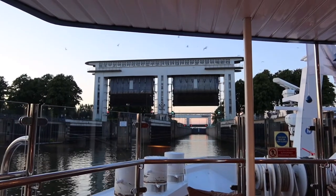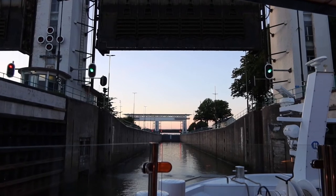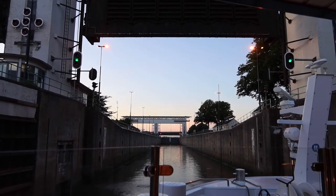We then went through the last lock that I filmed and saw. I find the locks so fascinating and enjoyed the experience of going through them all.